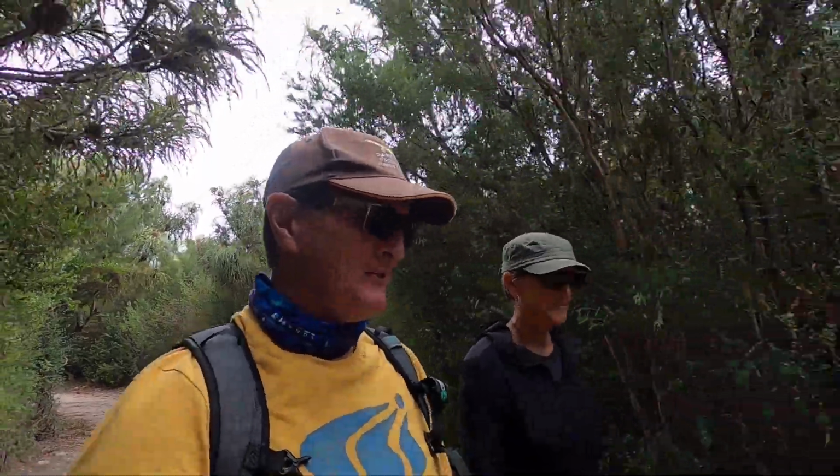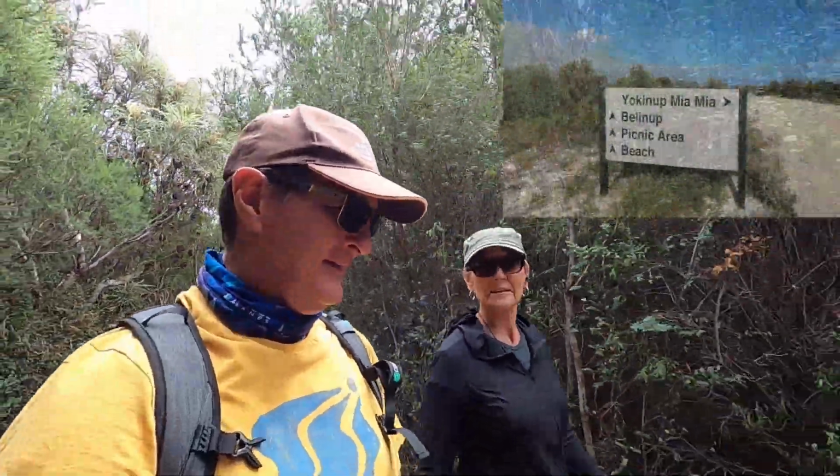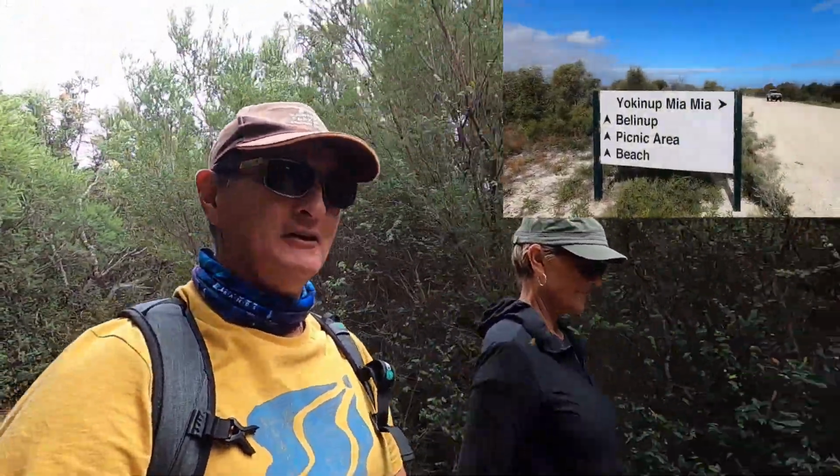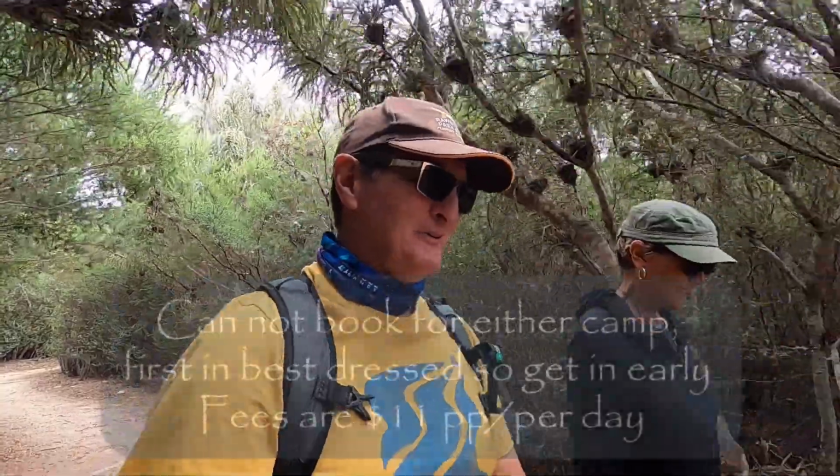Well, here we are, Cape Arid. Pulled into the campsite yesterday, so we're up in the top section. There's two sections here. The Mia Mia, which is the top one, near the Thomas River, and then there's a bottom one called something else. They're only about a kilometre apart, so there's not that much difference.